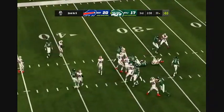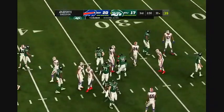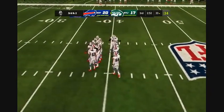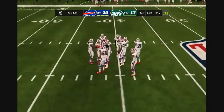Coleman going to get it again on 2nd down. And he'll get this up only to about the 33. And he got half of what he needed there, 2 yards, and it'll bring up a 3rd and 2 more.